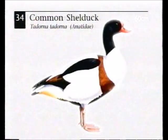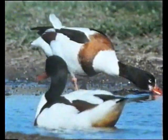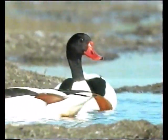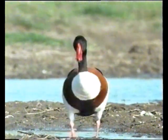Shelduck. The handsome shelduck used to be a strictly coastal bird, favouring sand dunes and estuaries, but it has recently adapted well to sites inland, especially gravel pits. Shelducks are significantly bigger and more goose-like than other ducks. They are conspicuous black and white birds, the adults looking as if a big orange bandage has been wrapped around their chest.